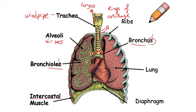And then you have some muscles. And the two main muscles that we need to know about for breathing are this sheet of muscle down here at the bottom that goes in a kind of an arch shape at the bottom of your chest cavity, or thorax as it's called.